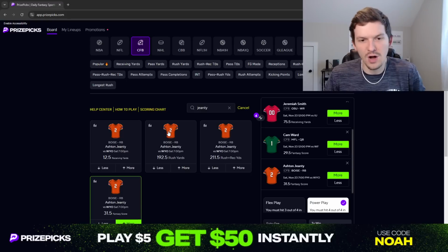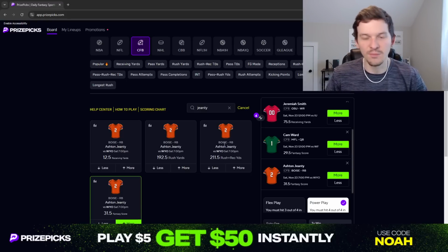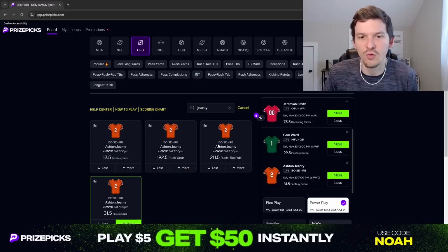He's going to probably run for 150 yards, if not more. He's probably going to score at least 1, maybe 2 touchdowns. He's projected for about 200 yards total. Again, like I said earlier, he's like minus 400 to score 2 touchdowns.